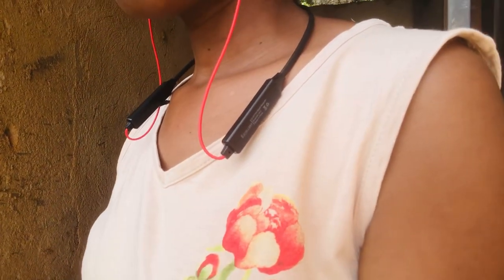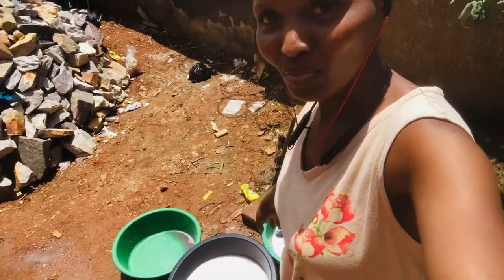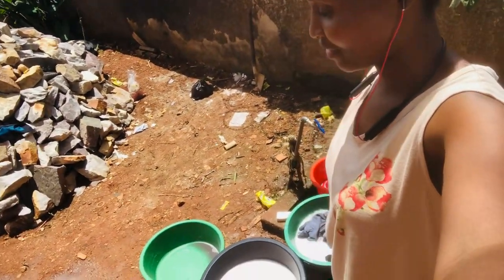You move, I get that tap. In case, also water, this is where we fetch water from. That is the tap. Someone is washing from here, but also as we want to fetch, we can fetch.